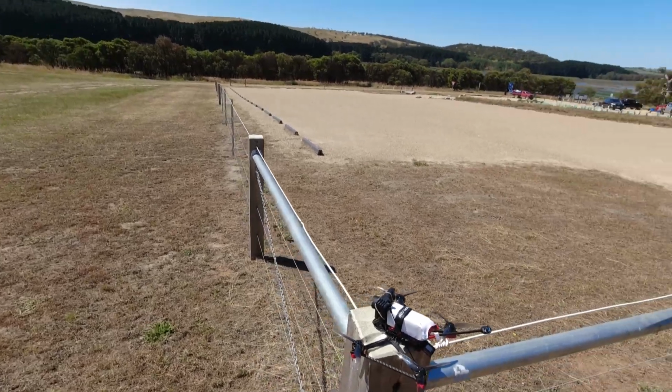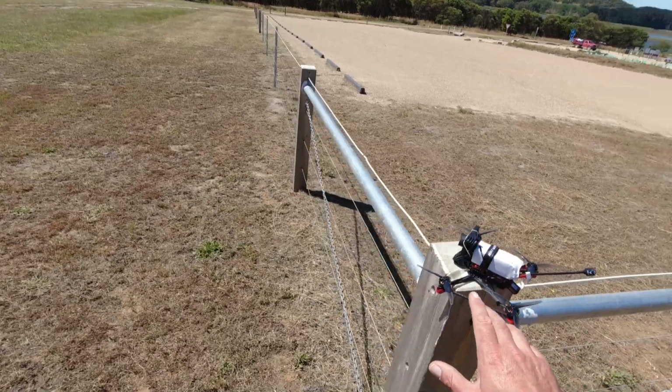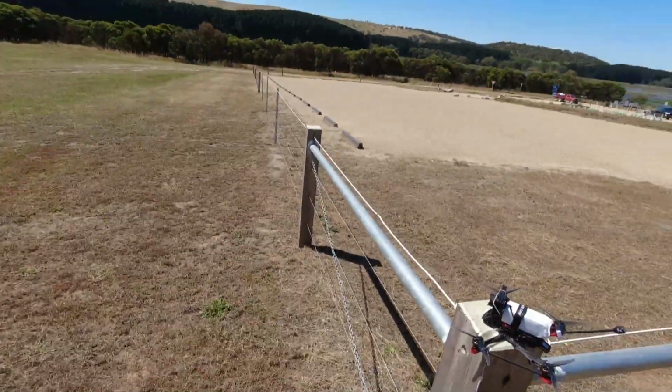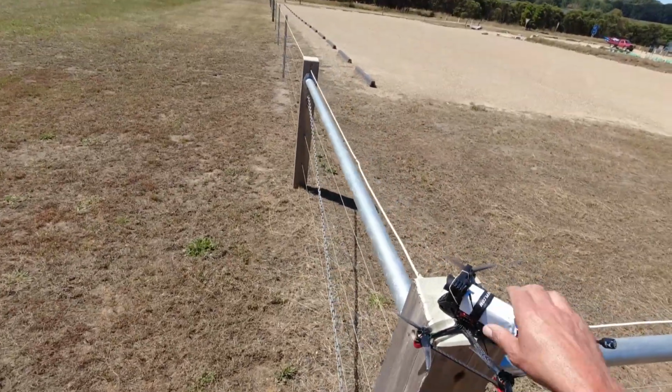I've just been doing a little bit of kayaking and redfin fishing out in the reservoir. I'm going to take out the Rekon 6, go for a fly around, show you guys exactly where I was fishing and what a beautiful spot this is here.